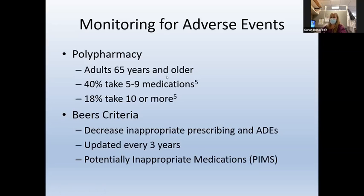So what we tend to do is we have all these specialists and all these people owning one piece, but everybody's on meds. Everybody's taking a lot of meds. Adults 65 and older, I have it 40% of aging adults are taking between 5 to 9 medications every single day. 18% are taking 10 or more. I mean, that's a pretty big number. And that's a big pill burden that we don't really think about.